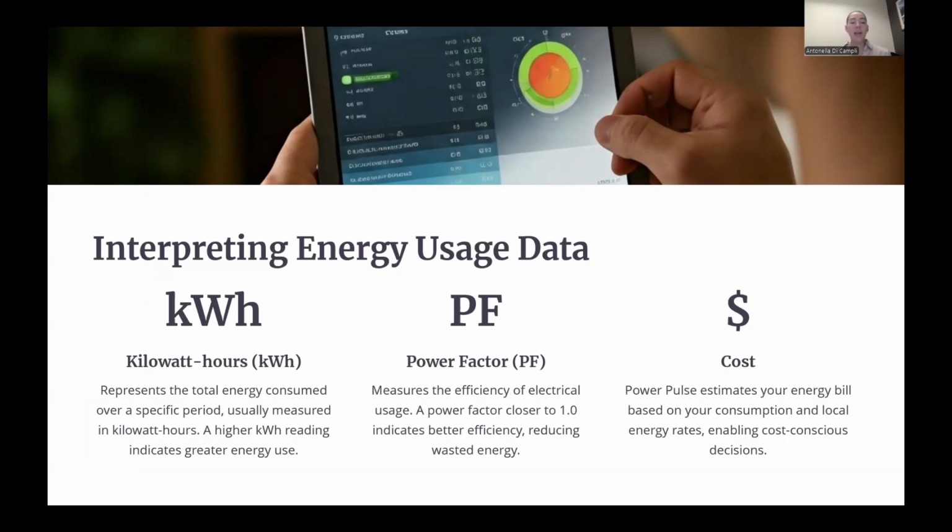Starting off, we have kilowatt hours, which is represented by kWh. It represents the total energy consumed over a specific period, usually measured in kilowatt hours. A higher kWh reading indicates greater energy use. Next, we have power factor, which is represented by PF. It measures the efficiency of electrical usage. A power factor closer to 1.0 indicates better efficiency, reducing wasted energy. And then we have our cost, which is represented by a dollar sign, where PowerPools estimates your energy bill based on your consumption and local energy rates, enabling cost-conscious decisions.